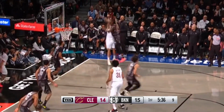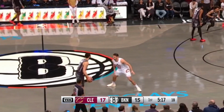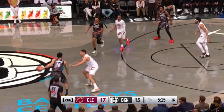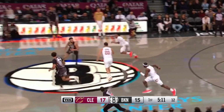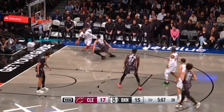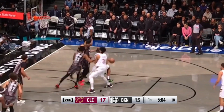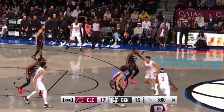Garland, bunch of moves. Niang sticks the three because of the ankle injury. Noah Clowney getting ready to check in. Simmons had it knocked away. Steal for Garland. Kick out. Garland takes the baseline. Okoro forced to back it out. Plenty of time on the shot clock.